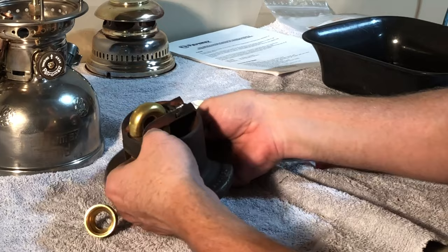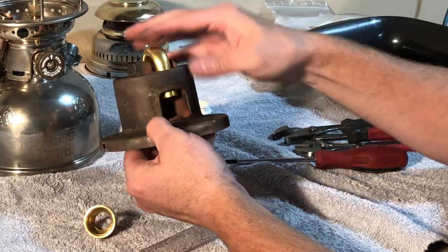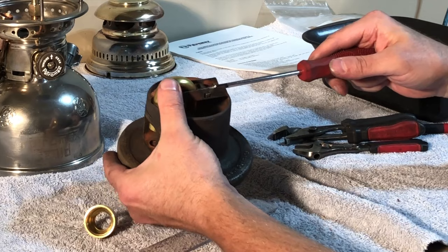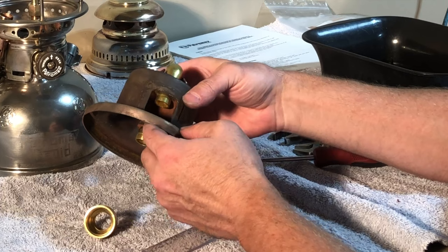So I've got a ruler here. If you have the actual wrench that comes with these, it's on the end, it just slips right in here, and it's designed for measuring the distance. You just put it in and it sets it to the right distance. I don't have one of those. So you'll need to look up what the appropriate distance is depending on what candle power you've got.